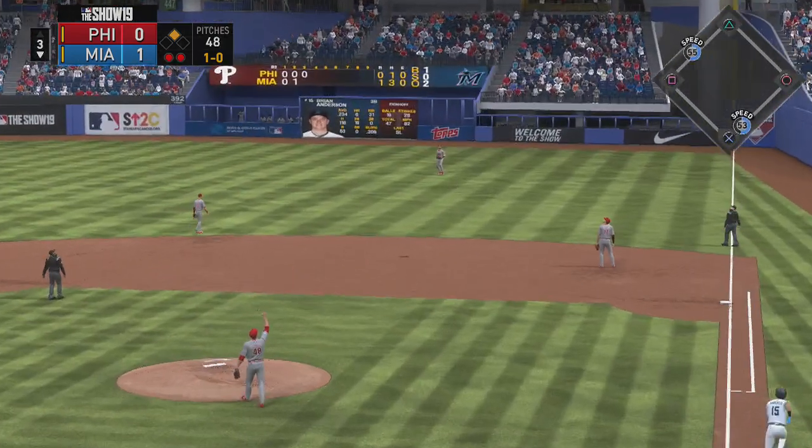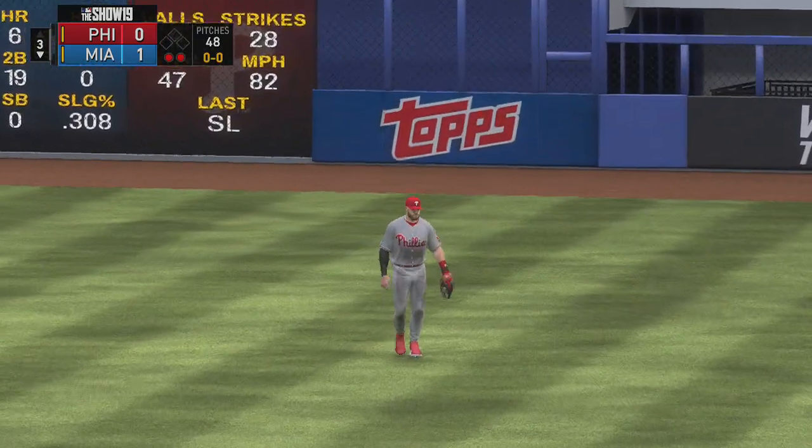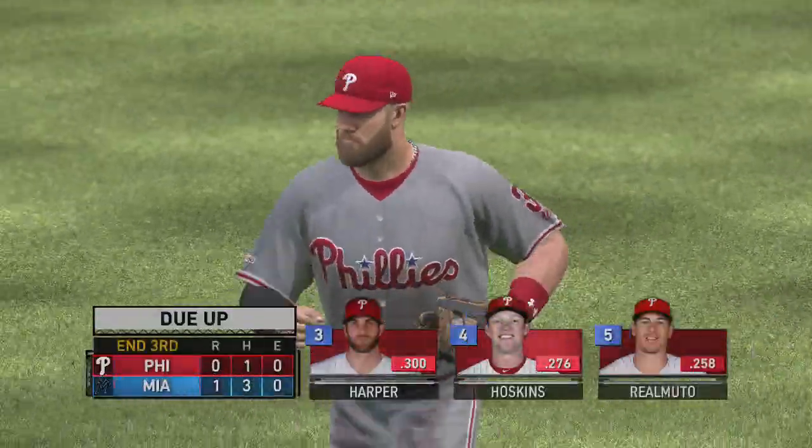Hit the other way out toward right field. Harper has a read on it, and the inning is over. 1 left for Miami, but they're up 1-0.